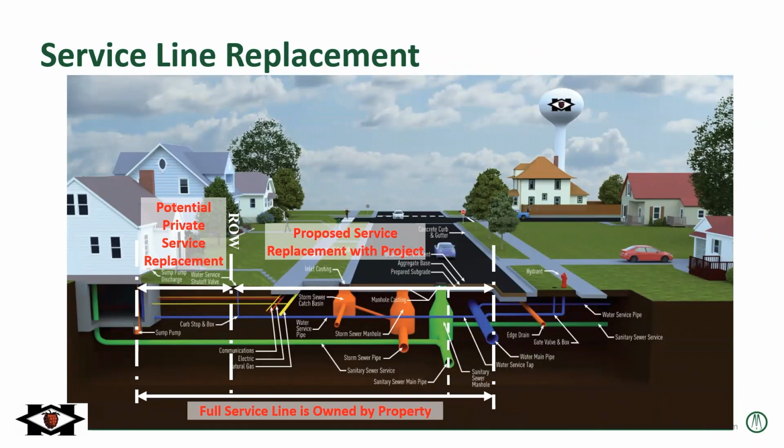Along with the sanitary sewer main and water main replacement, we will also replace the sanitary and water service lines to each property from the main in the street to the right-of-way line or the property line, which is typically about a foot or two behind the public sidewalk. The full service is owned by the property owner from the main in the street to the house, but we will be replacing the portion from the main to the property line as part of the project. From the property line or right-of-way to the house, which we're calling the private area, that can be replaced per each property owner if they coordinate with a private plumber. And we could help coordinate timing of that if you were interested in doing that kind of during the project.